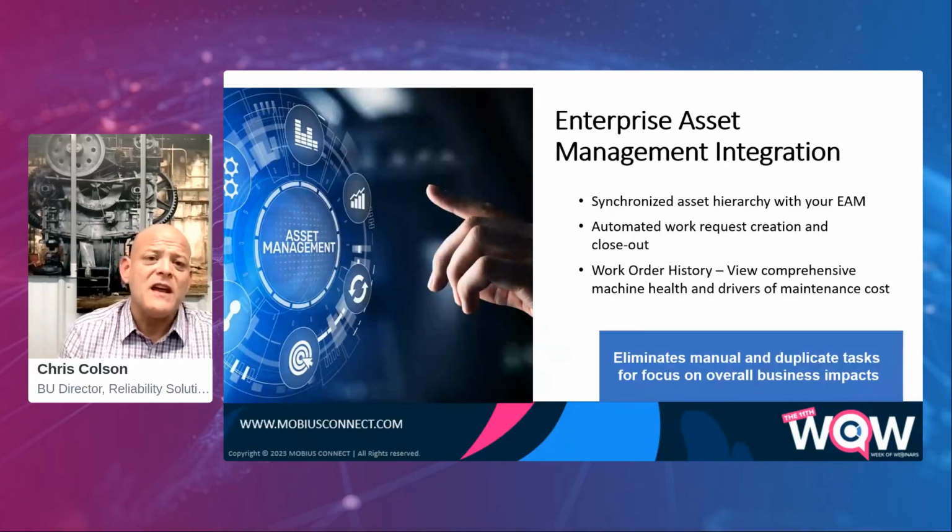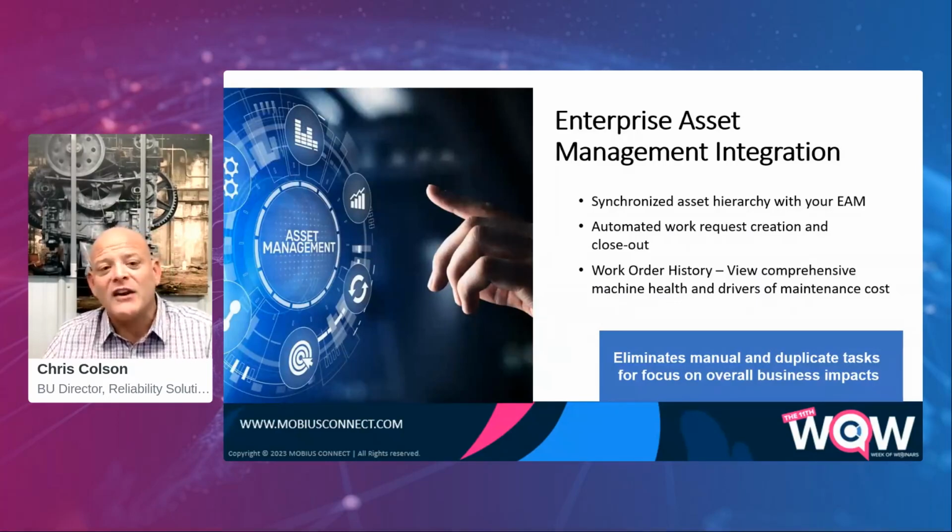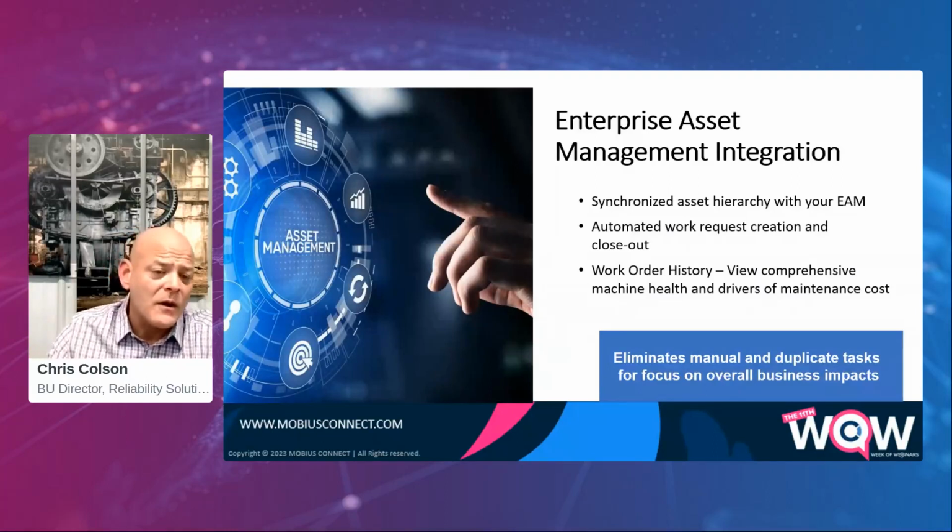The first one is just simply synchronizing the asset hierarchy within your EAM or CMMS with your condition monitoring platform. We need to make sure that we have the right functional locations for all of the assets that we're looking at and that we're monitoring, or that we have some program deployed against. The reason that's important is because if we're going to write a condition fault entry against that asset, and we want to make a repair recommendation that ultimately gets turned into a work order, then we want to make sure that is done automatically and it's done against that same asset.